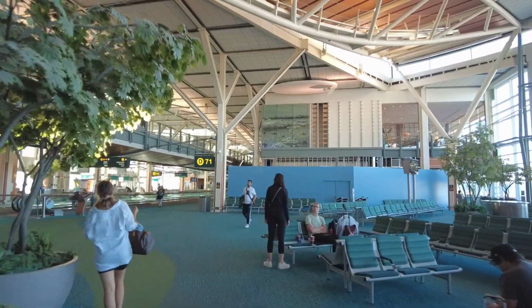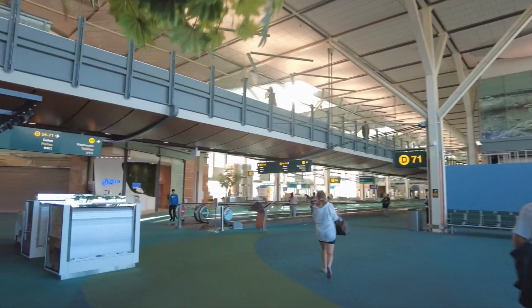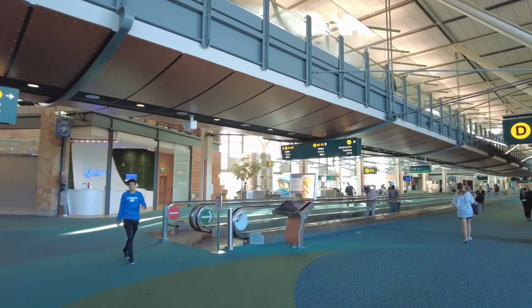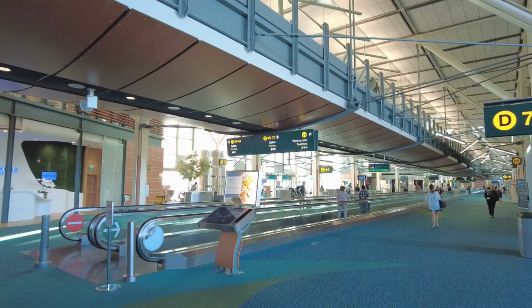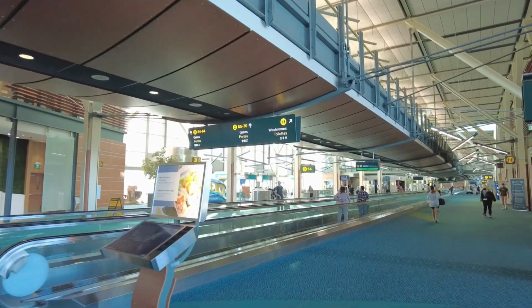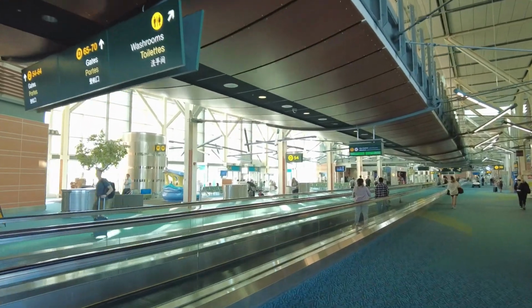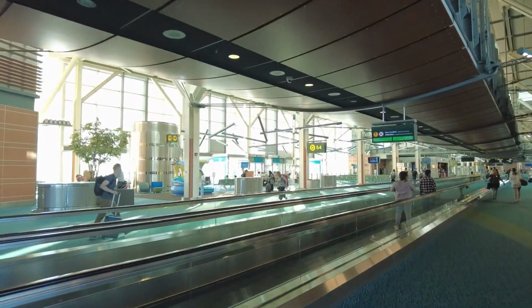I don't know what's up there. But then over here, like I said, this is just the gates. Oh, there's still some more stuff there. There's another little restaurant or something. Anyway, this is the gate we're flying from, gate 54, D54.